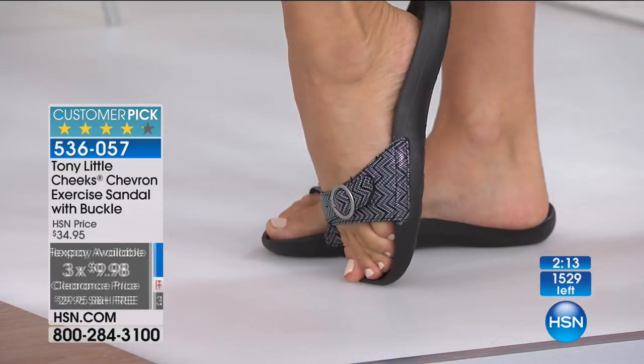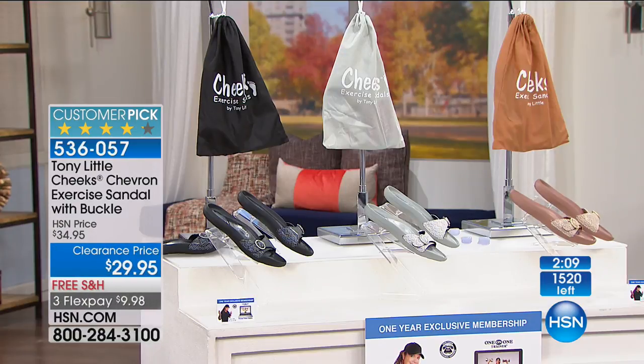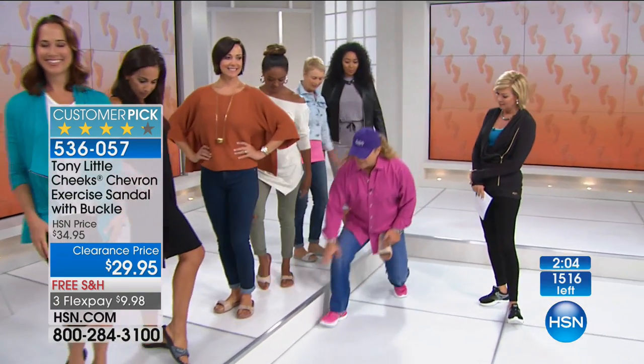So there's the black. We've got gray, almost gone in the gray, and then we've got the brown. 536057 is the item number. I don't know where we're at. Yeah, they're darling. Okay, so let's go to the tan or the neutral.